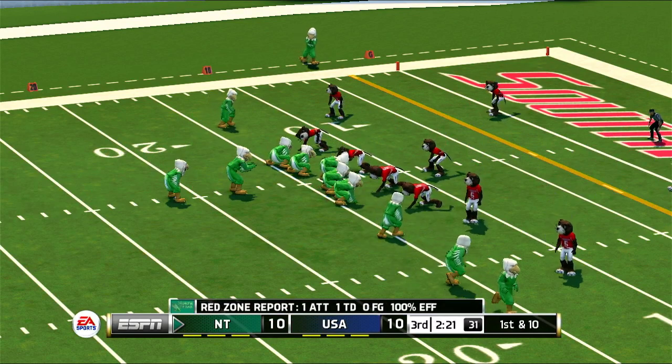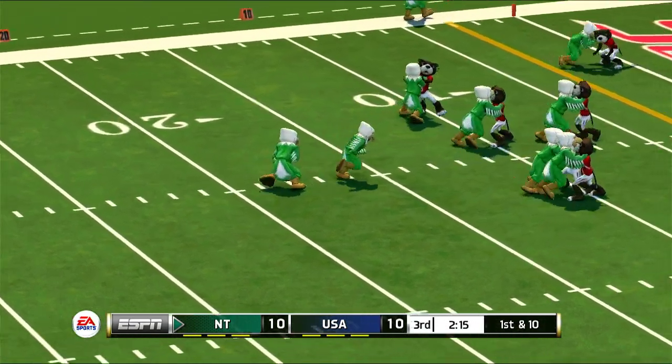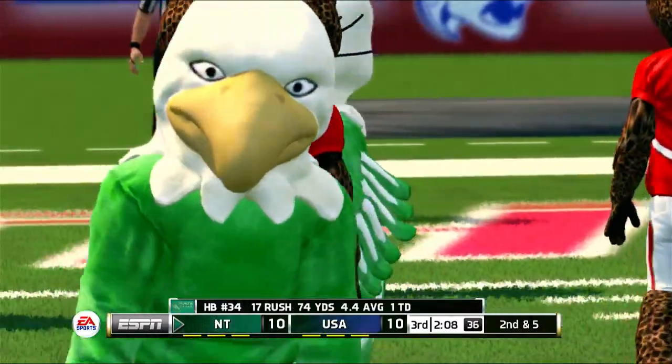Number 28, Mike, he's coming. Check in. Let's go. Check. Navajo. Nice run up the middle. That's a gain of 4 on the play.